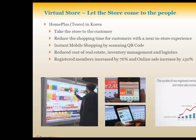And it has been a big success, and it's something a lot of other retailers are trying to replicate across the world. I'm sure, no wonder, within a few years I would be surprised if we don't see it in our own country in India as well.